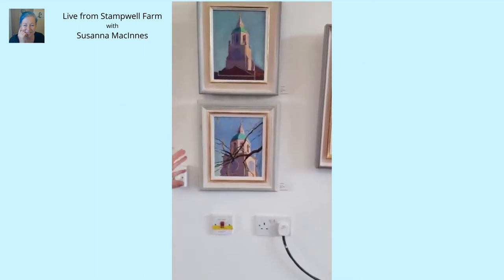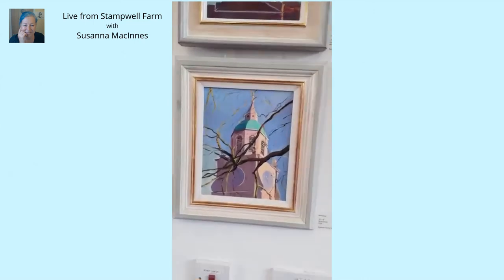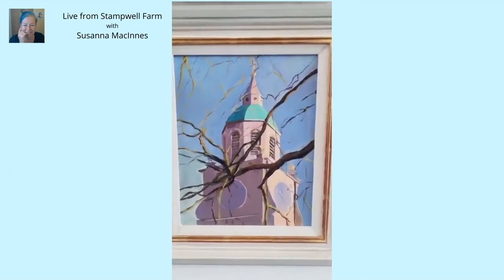And then here, I've just homed in on the clock tower, and in this one I decided to go even closer underneath it, looking up through the trees to depict the spring, because of course there aren't any leaves on those branches. Amazing.